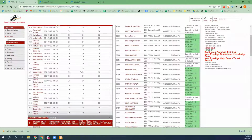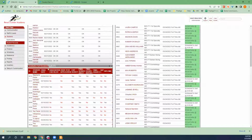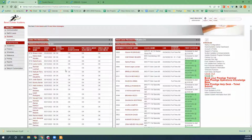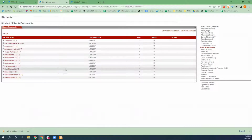So what we do is we identify within specific functions of the system certain things, like the admissions document audit, or my graduates document audit, or any of the other major functionalities within the system. There's always a theory in document management: you never want to be more than 3 clicks away from the final piece of information. On the student records within the Orbund system, there's a link over here that gives us the files and documents area.